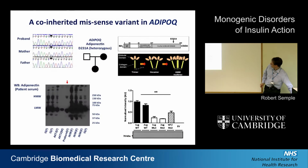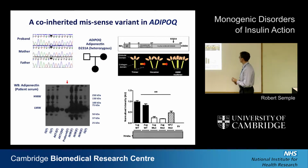So we were a bit troubled by this discordance, until we went back again to the exome sequencing data and had a look at our proband and found that there was a second mutation, a missense mutation, in the gene that encodes adiponectin. Now, this is a missense mutation towards the end of this very complex gene, which is a structure like a collagen C1q. This is not a de novo mutation. This is a mutation that's found in the mother as well, who also has extremely low adiponectin. And you can see from a non-denaturing blot of the serum from the proband there, that there's very low levels of adiponectin compared to controls, and certainly compared to insulin receptor patients.